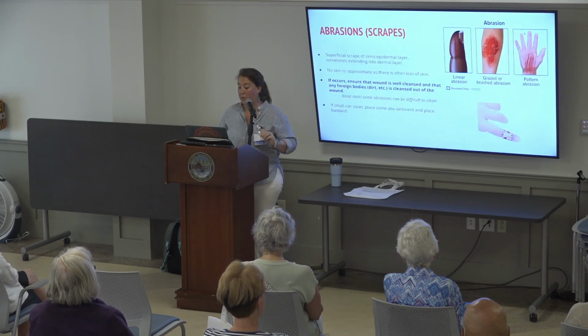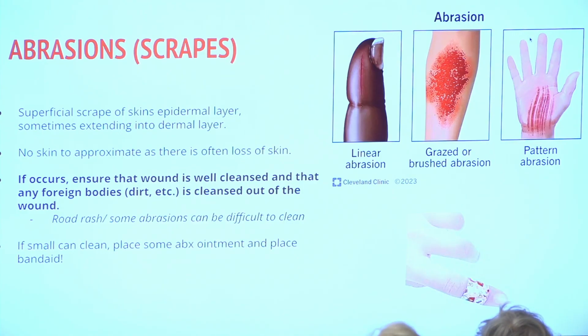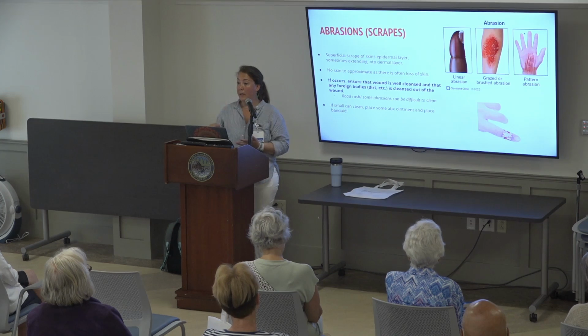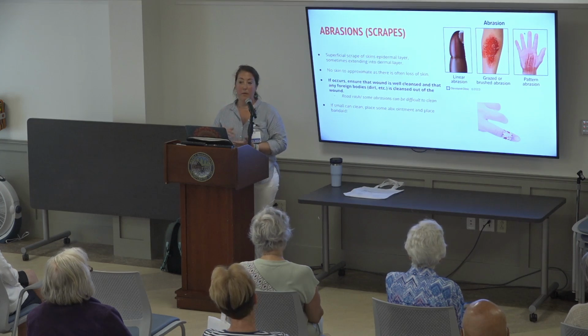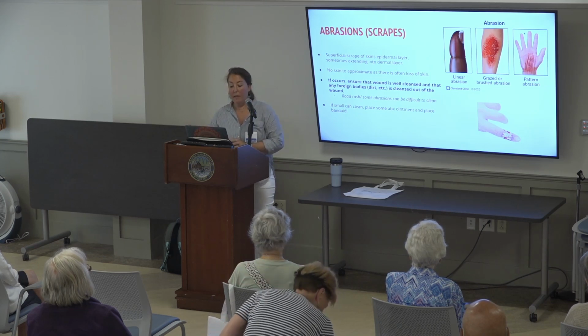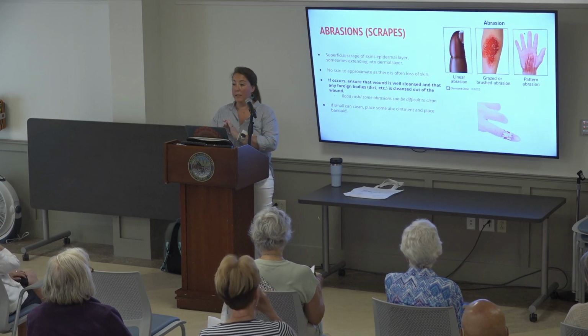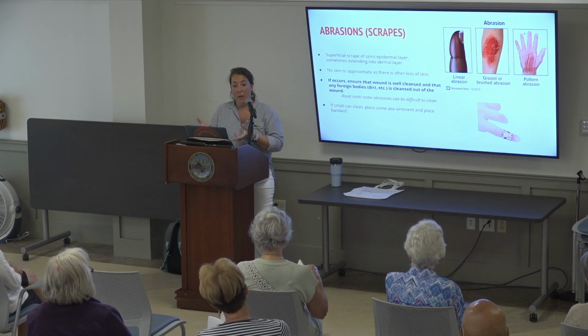Right. Pictures, warning. Getting back to more superficial injuries, these are going to be your abrasions. This is your road rash, your skinned knees, where you're just taking off that top layer of skin. Most times it's just the epidermal layer, which is the top layer of the skin. Sometimes it can extend down to the dermal layer, depending on how deep it goes. But the idea is that there's loss of that whole layer of skin. There's nothing to bring together. It's just going to be an open area.